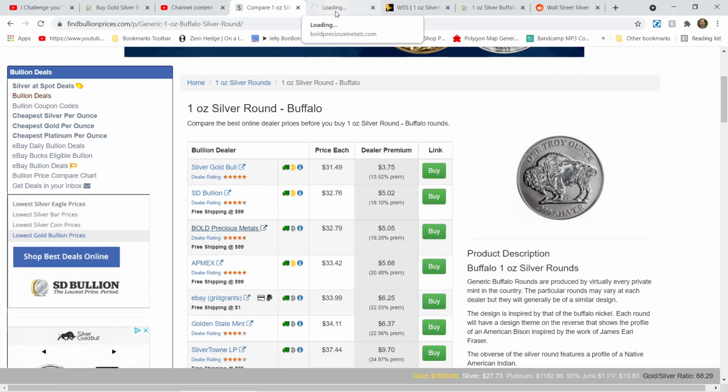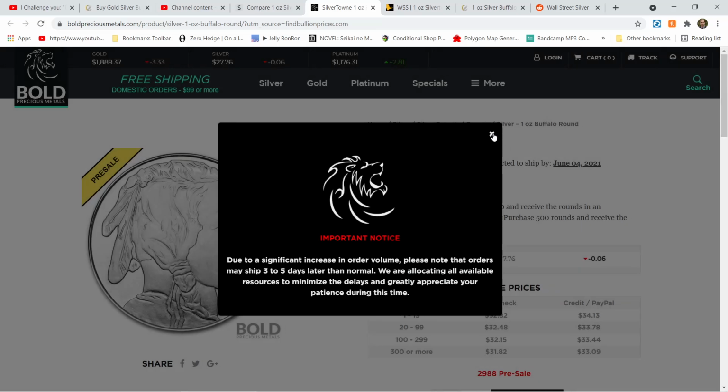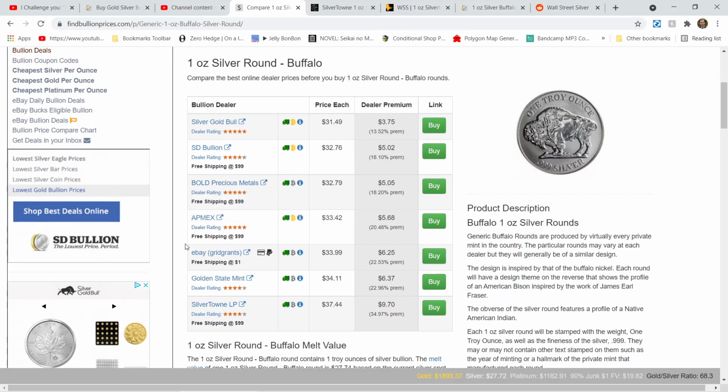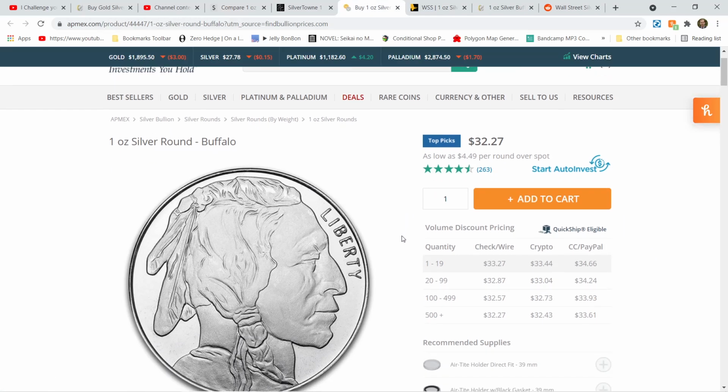Let's visit these guys. We've never been here before. Bold. I've never heard of them. Okay, so they say 32.82. And over here it says 32.79. So I guess it's scraping the price for one, and because you're constantly getting fluctuations of a few cents up and down, this seems relatively reliable, but you just got to keep in mind that everything is kind of fluctuating piece by piece here. So findbullionprices.com. Again, no affiliation.